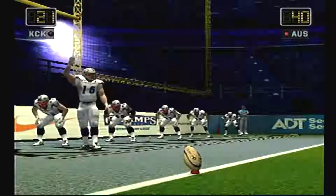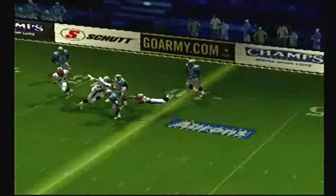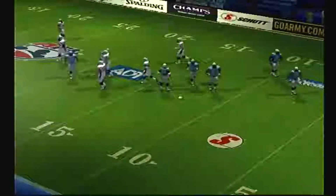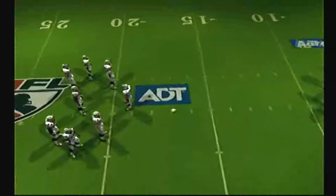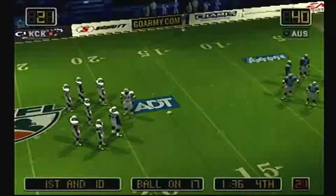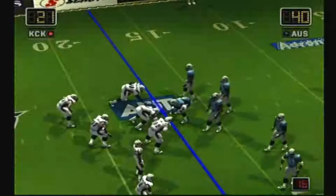Austin is lined up for the kickoff. Smith back deep to return. Kickoff return 15 yards. Smith on the return. They'll start the drive at the 17-yard line. First and 10.